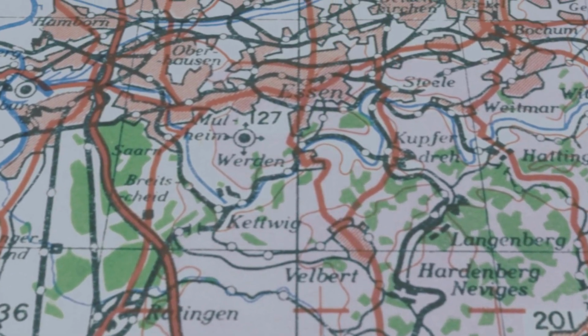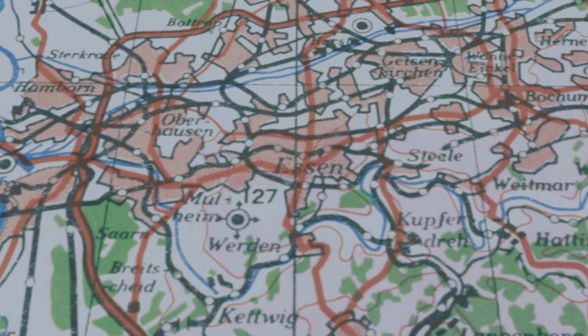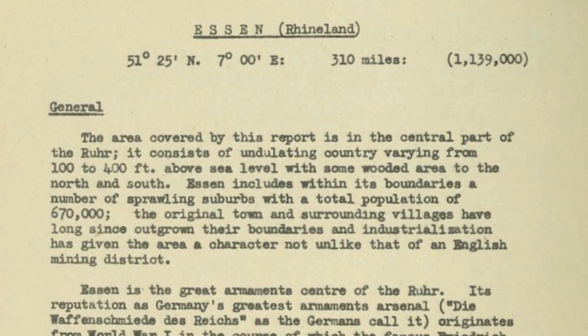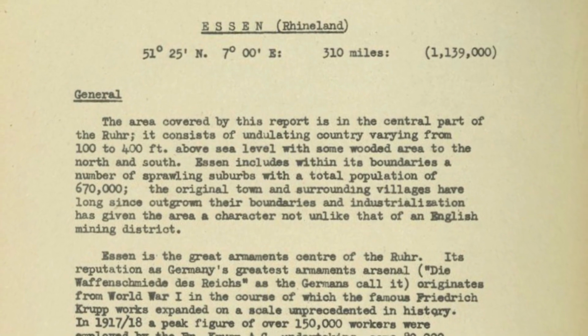March 5th, 1943. Opening his main offensive, Air Marshal Arthur Harris selects Essen for destruction. The great armament center of the Ruhr, Essen is home to the massive Frederick Krupp's works as well as dozens of transportation, coking, iron, steel, engineering, and armaments works. Despite repeated attempts in 1942, little damage has been done to Essen.